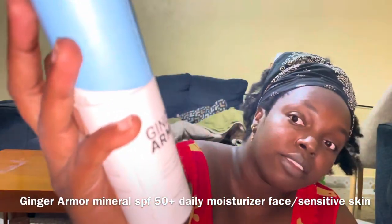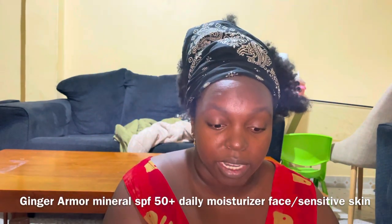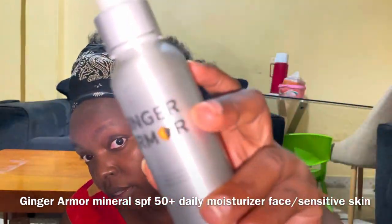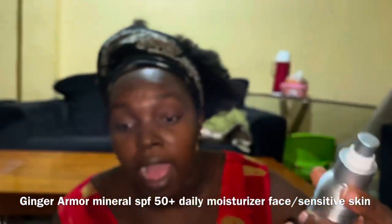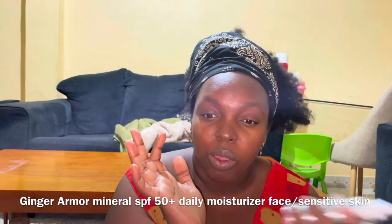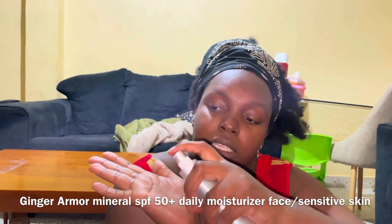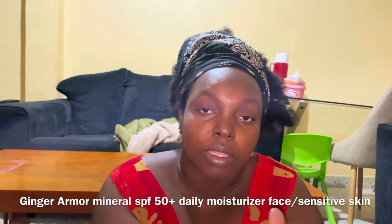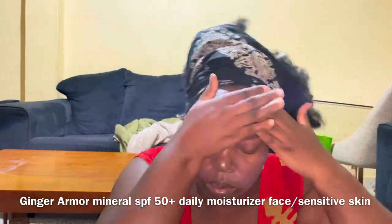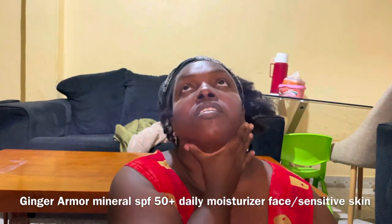I don't know if you can see it well. So I sprayed it, you remember I sprayed it like this. I sprayed it 3 times. You only need to shake it and spray it once. Yeah, once. So yeah, nowadays I do my moisturizer.